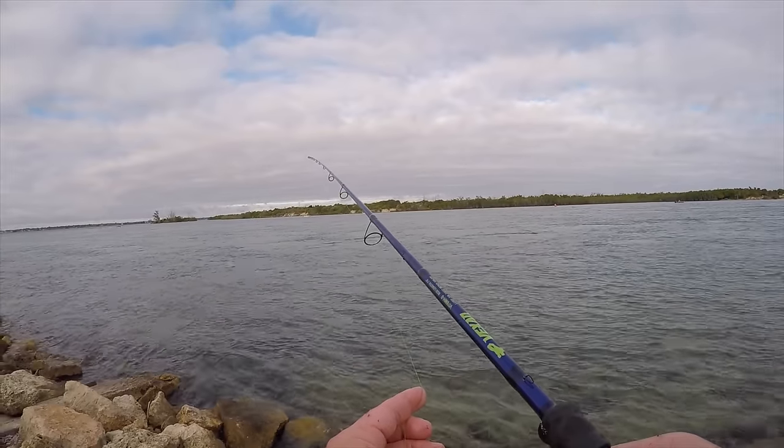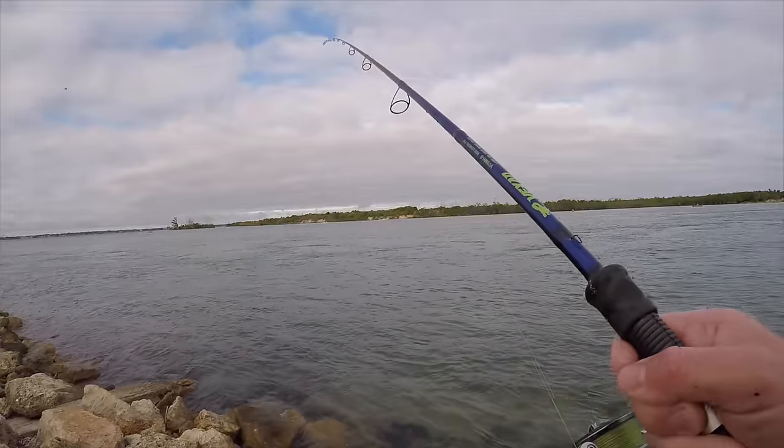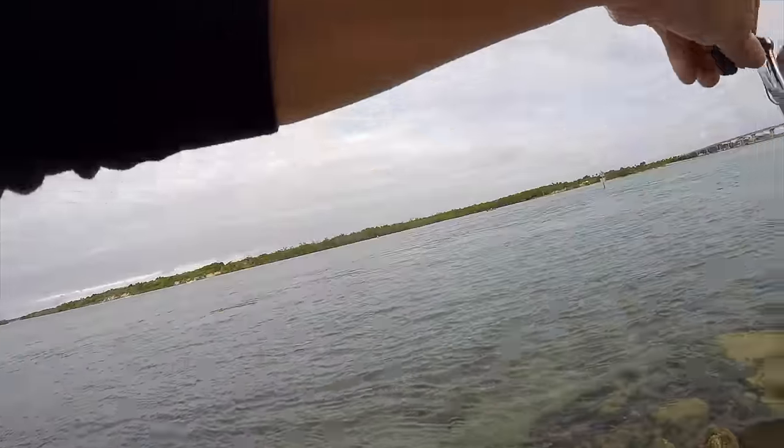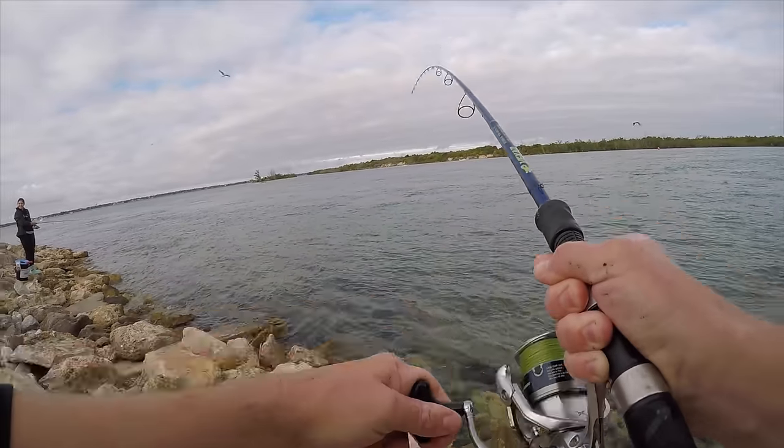It's tricky because you don't really know when to set the hook on them. You think that they're on there, but they just go back down into their hole and sit there. There it is. There we go, 3 for 3.